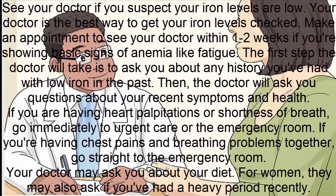See your doctor if you suspect your iron levels are low. Your doctor is the best way to get your iron levels checked. Make an appointment to see your doctor within 1-2 weeks if you're showing basic signs of anemia like fatigue. The first step the doctor will take is to ask you about any history you've had with low iron in the past. Then, the doctor will ask you questions about your recent symptoms and health.